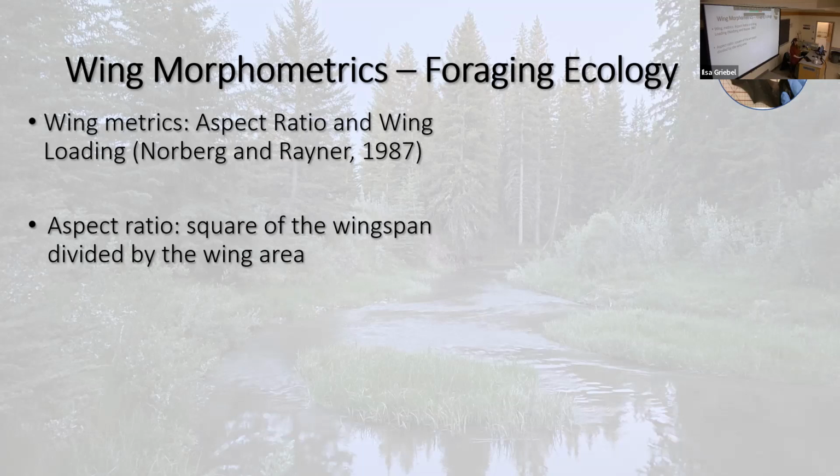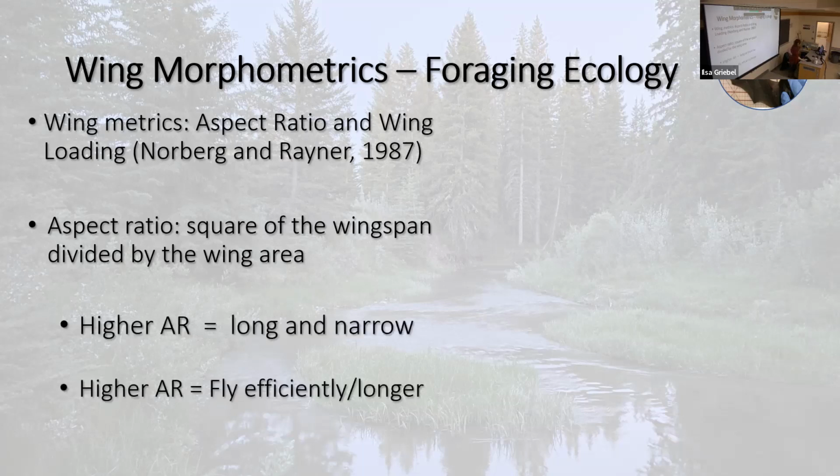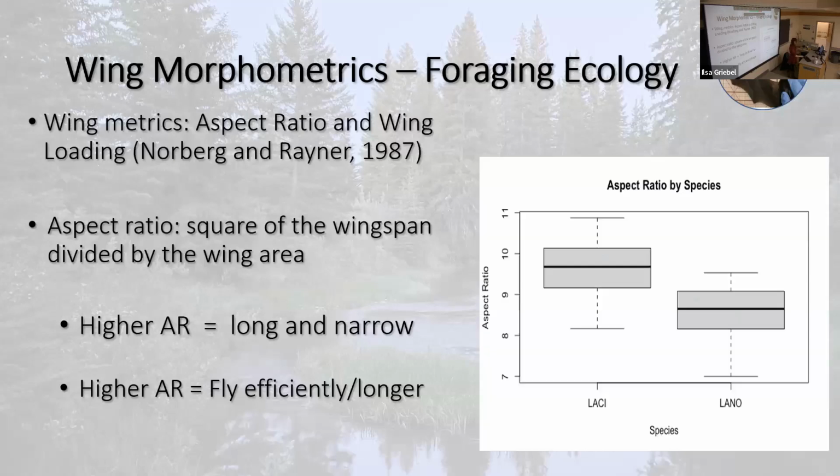And again, it's for our migratory species, more highly migratory species that are going to have longer, narrower wings. They will have a higher aspect ratio, which means long and narrow. Higher also means flying efficiently and for longer. I predicted that hoary bats, of course, would have higher aspect ratios. This has been supported time and time again, but due diligence, I wanted to measure my own bats.